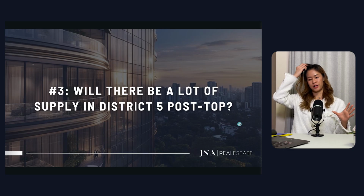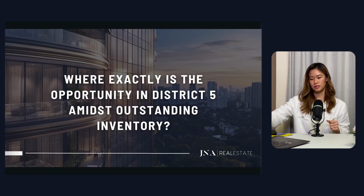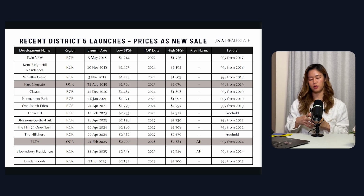Okay, and the third consideration is, will there be a lot of supply in District 5 post-TOP? So as we saw in the different examples over here, of course there is a lot of supply across Twinview, Cambridge Hill Residences, Whistler Grand Park, Clementi's, Clairvaux, Normanton Park, and so on and so forth. But you can see that the price support also comes from within the new launch increase and price staging that happened. The lowest price being 1214 per square foot, the highest being 1726 per square foot for Twinview. Cambridge is 1423 per square foot and 2154 per square foot on average for the highest for Cambridge Hill Residences. So the price support has actually been built in within the development itself.